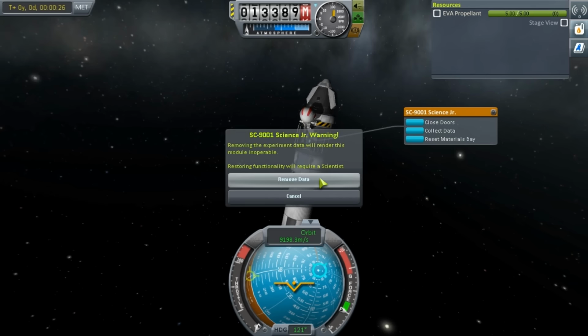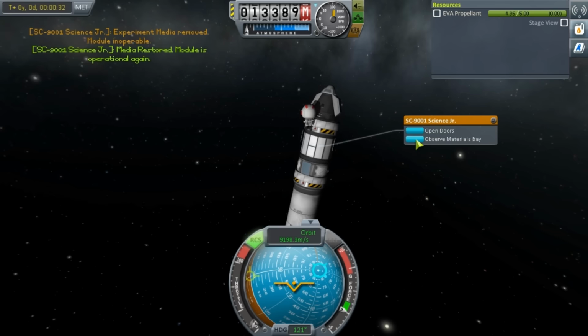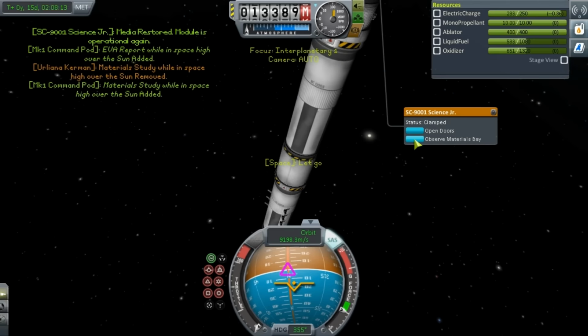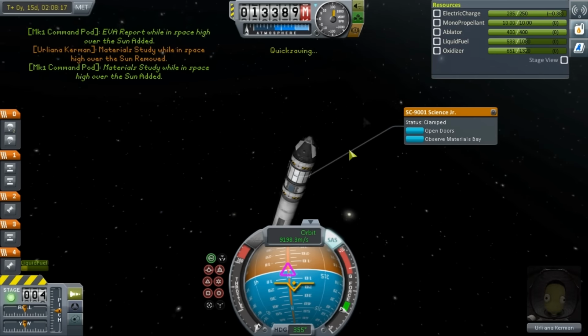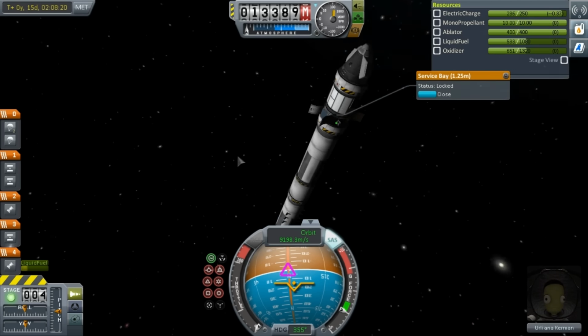Collect data. Yes, remove. And restore. And get up a little. Grab. Board. Perfect. Let's go ahead and quick save again. You can never quick save too many times, especially with the 64-bit version. Let's go ahead and open up the service bay.